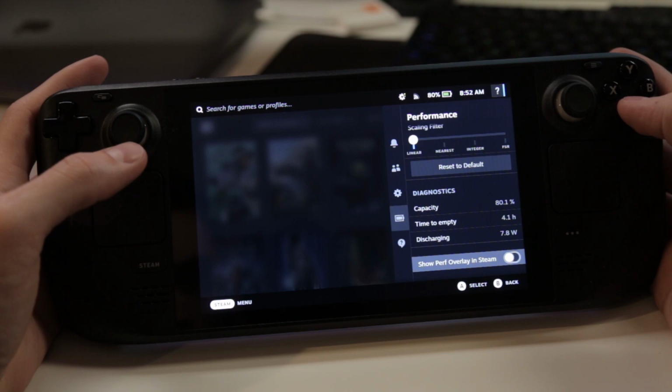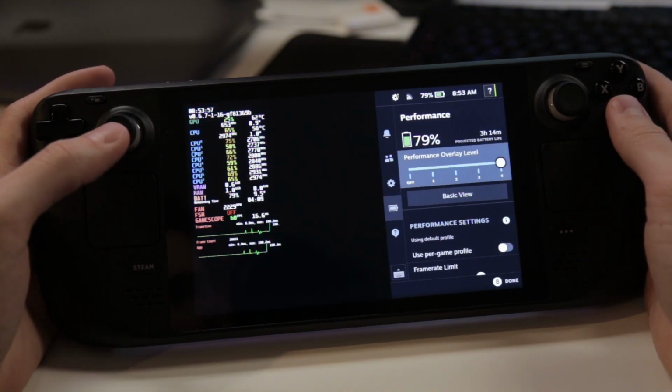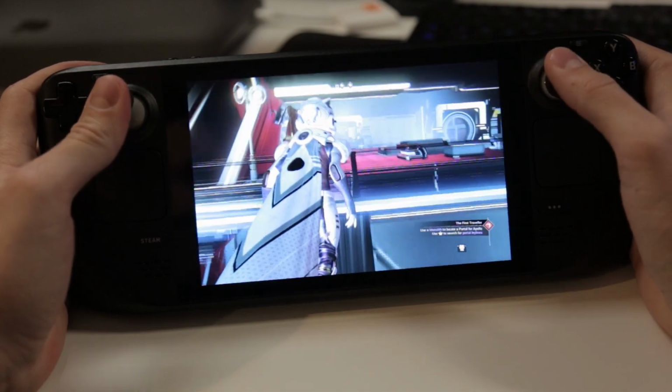And you can overlay your performance settings so you can kind of see the strain you're putting on your CPU or the GPU. And I gotta say, it looks incredible. I've tested multiple games on there, from low quality games like Chrono Trigger to games like No Man's Sky or Mass Effect, and they are beautiful and they run really well.